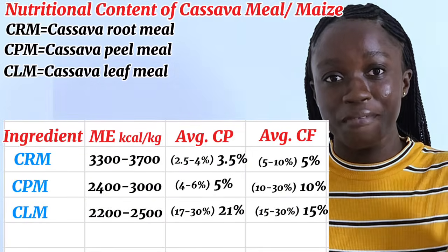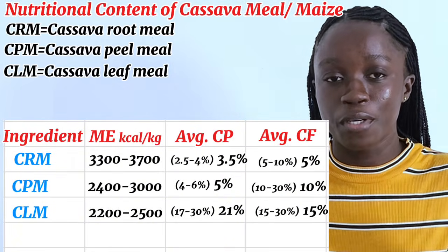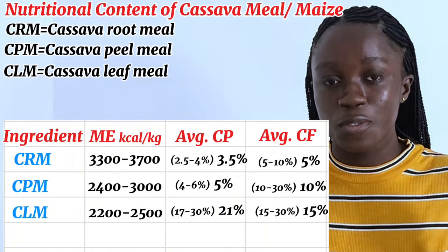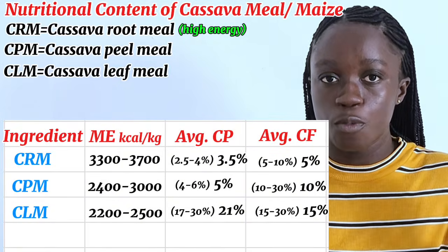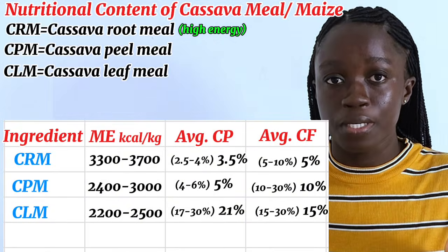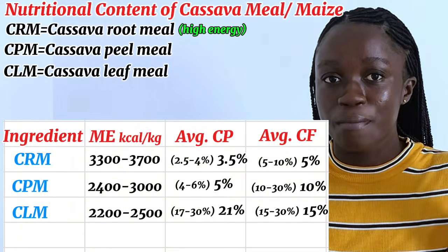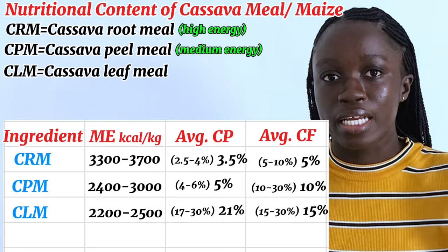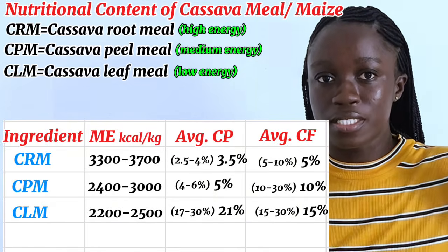Now, among these three cassava meals, the cassava root meal, cassava peel meal, and the cassava leaf meal, the one with the highest energy content is the cassava root meal. That is the whole cassava tuber, processing it and giving it to your pigs. That one has the highest energy compared to the cassava peel meal, which has a medium amount of energy. And then the cassava leaf meal has the lowest amount of energy, as you can see here.